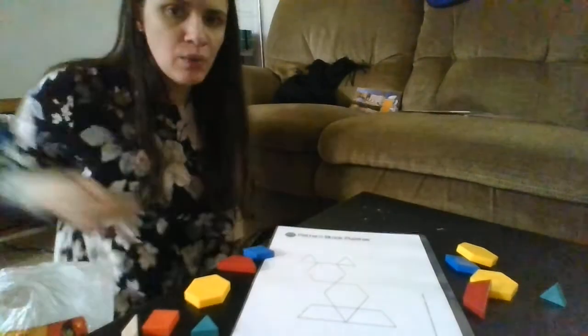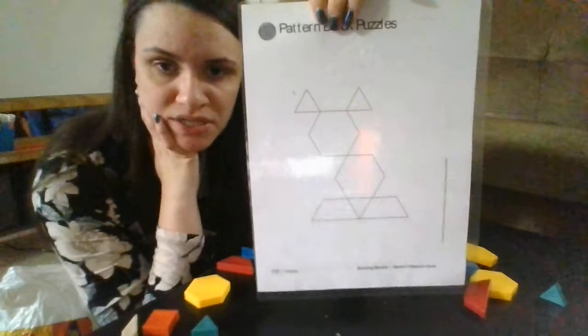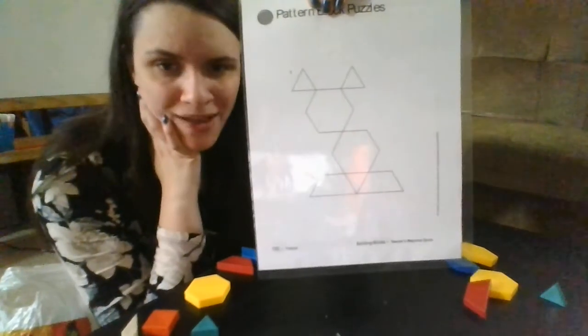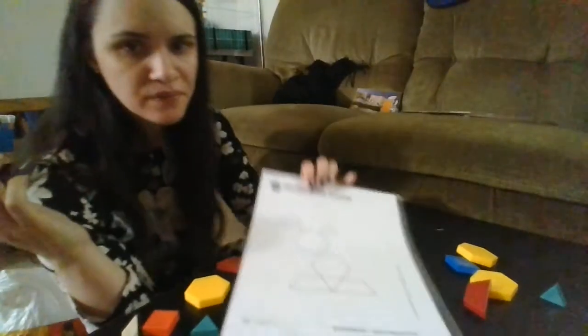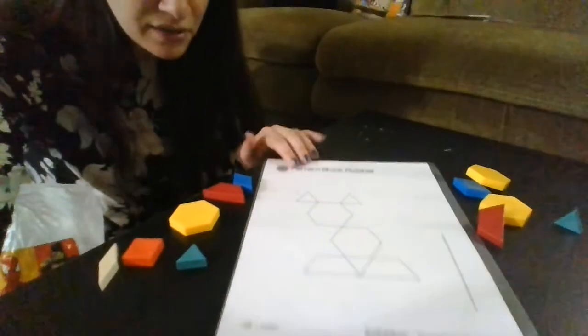So, we're going to make this puzzle first. It's a dog, okay? And again, I'm going to send these tomorrow in a printout and I'll send the shape pieces as well. It might take a little bit of work to cut them out, but once you have it done, you'll have it done. So I'm going to work on this puzzle with you guys. I'm just going to zoom in a little bit.